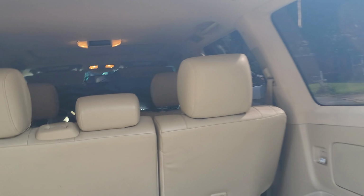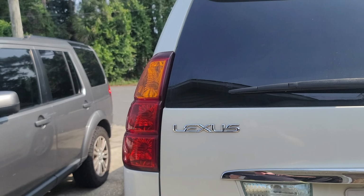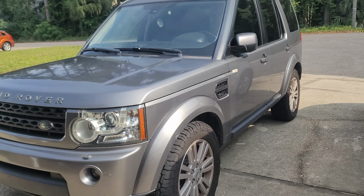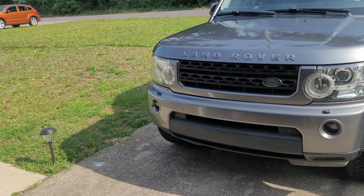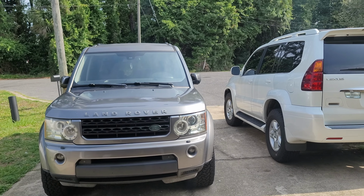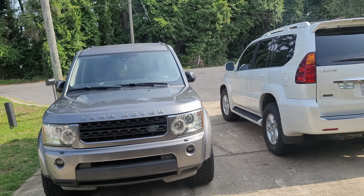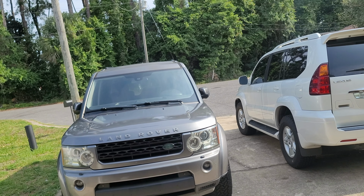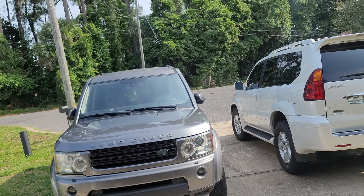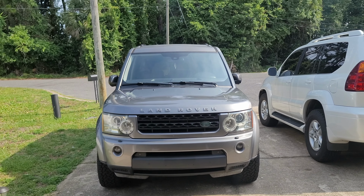Don't know if we're keeping it. I would like to. Honestly, it's better than that. I love the Land Rover. She's a beast. She got us all the way here. Nearly 400 horsepower. It's fast. It looks good. It's classy. Everything works. I just put a new cooling fan in it and everything.